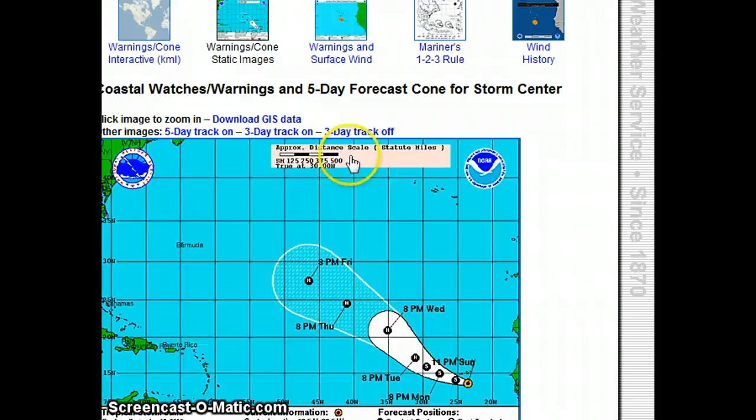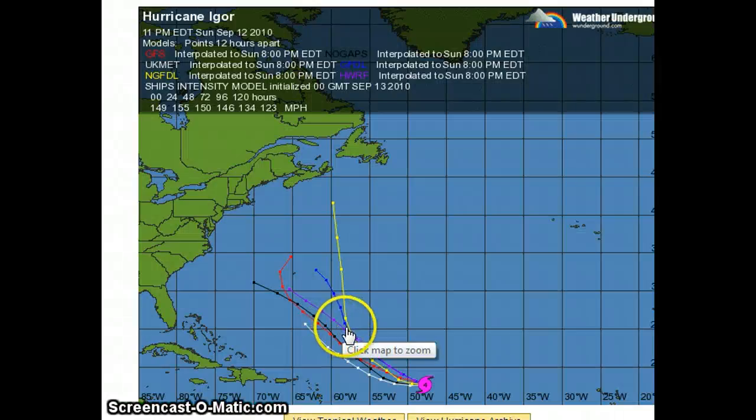We're going to now take a look at computer models via the Weather Underground. Here's the models. The NGFDL, that's kind of off in my view for anything. What will happen with it? You have the regular GFDL that has it going north and then hooking back northwest. GFS, that would be very scary for Bermuda. Maybe getting pounded if that happens.